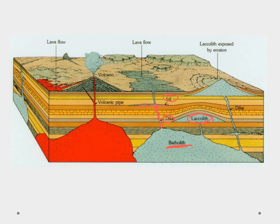Now, if the laccolith is forced up to the surface, then we can get erosion and we can get mountains that are going to form from that. And we'll talk about that a little bit more in the lesson. So our smaller ones are plutons, and those we can see here. And if these plutons lump together, join together, they can form what we call a batholith, and sometimes those will form their way up to the surface.